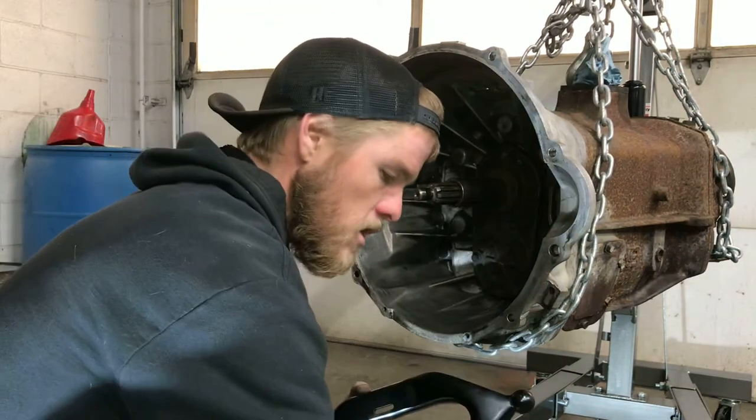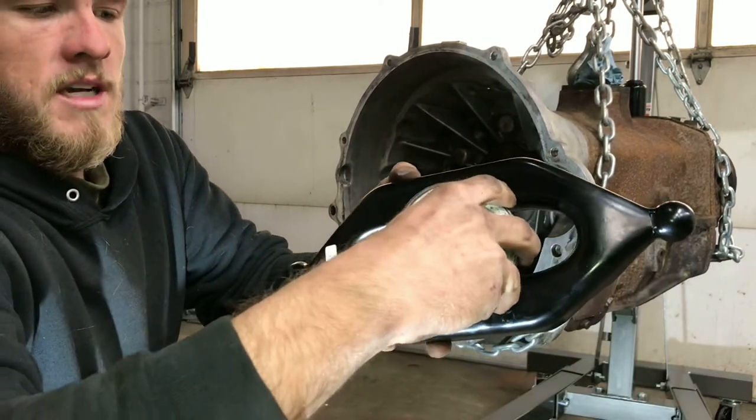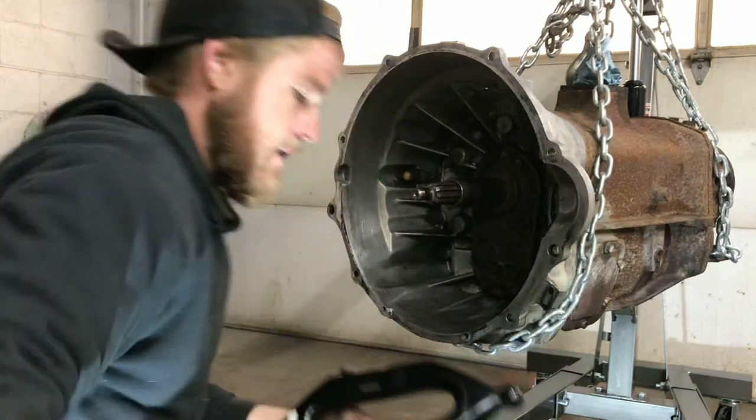So we're gonna go ahead. You might have to set it down on the workbench to kind of walk these clips in. You guys see how the clips are, you're just gonna take it and kind of walk it in sideways like that. Yeah, I might have to set it down to do it. Give me just a second, guys.